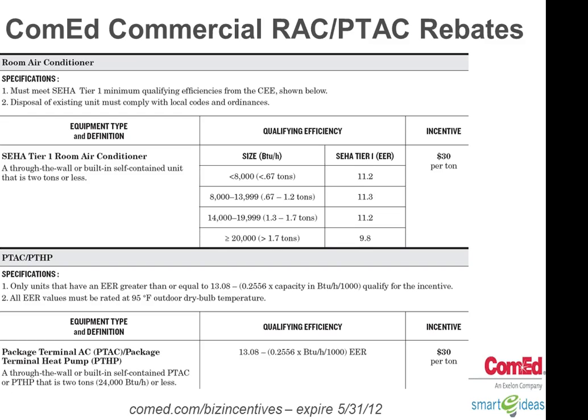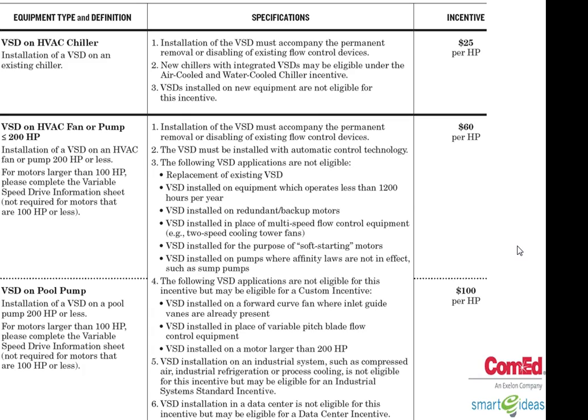There's also rebates for room air conditioners and PTACs. This is room air conditioners used commercially only. It's $30 a ton. PTACs are $30 a ton. The efficiency levels are based on the size of the machines. These are fairly difficult numbers to hit, so most room units and PTACs do not qualify.